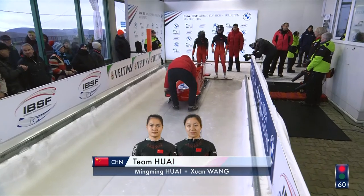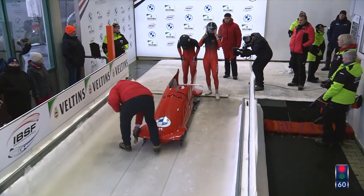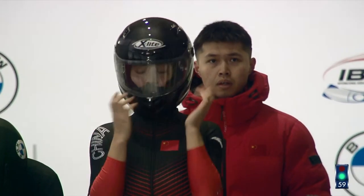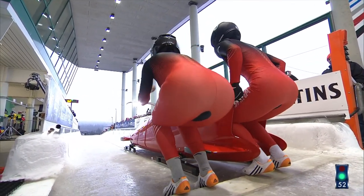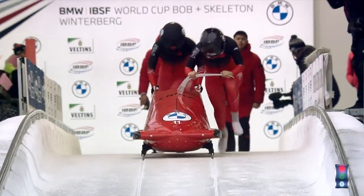Wai Mingming for China, 15th World Cup start, made her debut in Calgary in February 2019, has raced here in the World Cup and the 2020 Junior Worlds. And Wang Xuan, her brake woman, made her debut in Innsbruck in November 21. Not the greatest hit from the two.